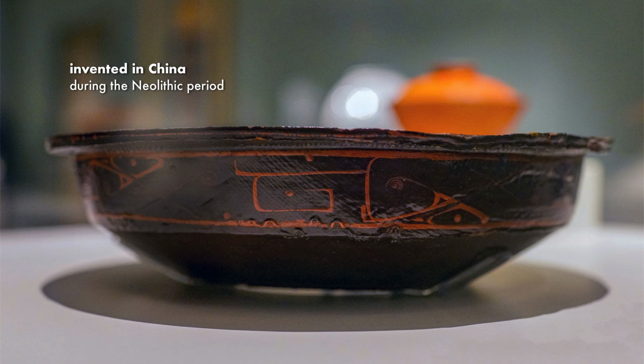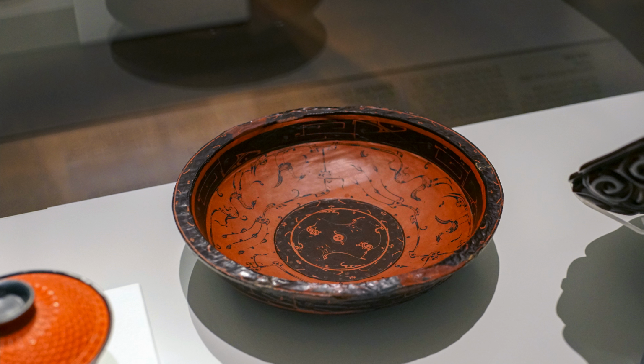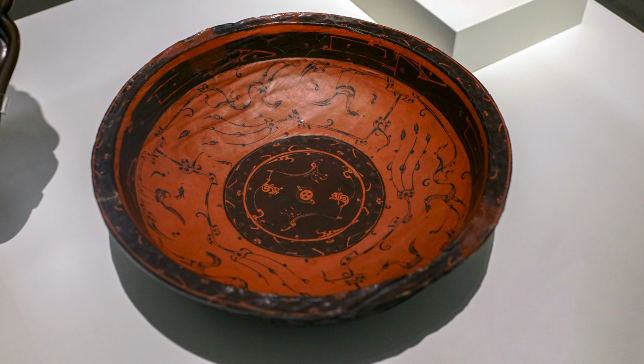Lacquer was invented in China during the Neolithic period, but few objects survive from before the year 800 BCE. This gorgeous black and red plate dated to the 3rd century BCE in the Seattle Asian Art Museum is an example of early East Asian lacquerware. The plate was carved from wood and coated with layers of red and black lacquer. The lacquer finish gave it a shiny appearance and made the plate durable and waterproof.